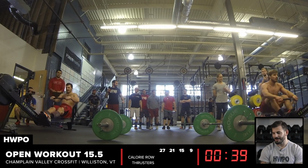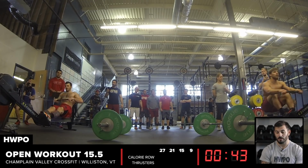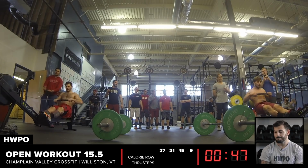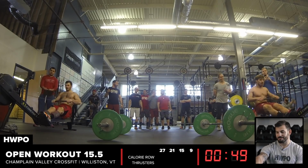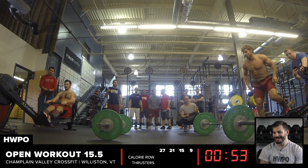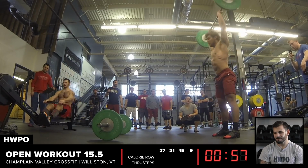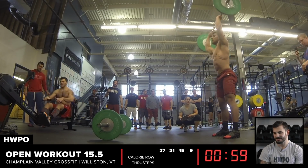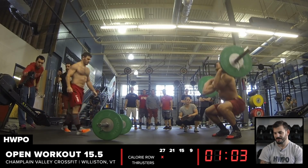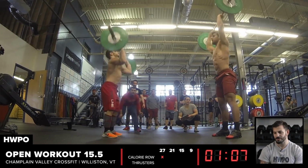And then during this workout too, Alex Anderson is so powerful. This is a kid who cleans like 405. I mean, he is an absolute monster. You can see all the guys in the background looking at Alex's screen and then all looking at each other. I think he was pulling 2,700 calories per hour. So let's see how far ahead he is. Yeah, so he has 5 thrusters done before I even get to the bar.